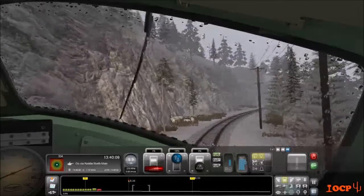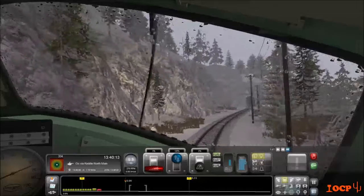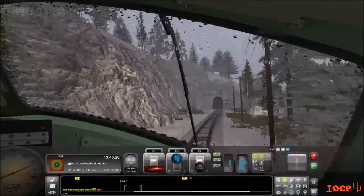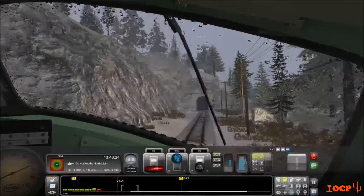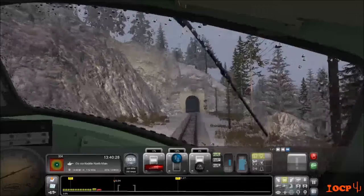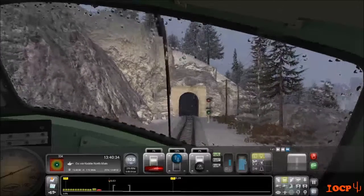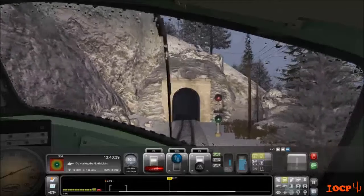It's kind of a weird speed limit, but I'd expect it for something like a yard, but for mainline track, it's really weird. Horseshoe Curve's limit is about 30, if I remember correctly. Usually with the speed limit, you can go right at it, but you can't go over it. Then you start getting penalized and losing points.